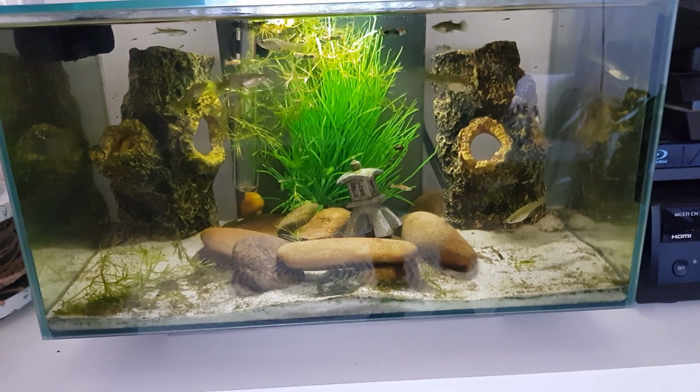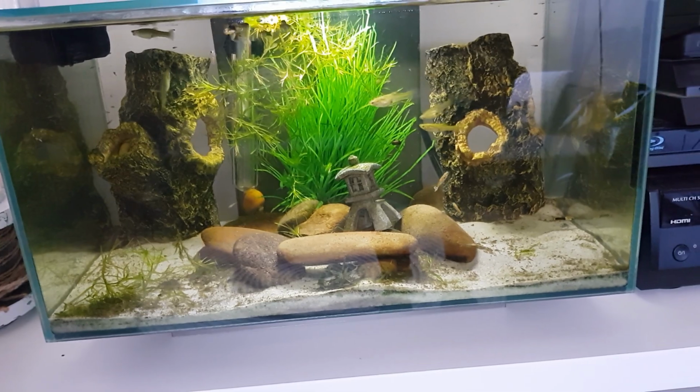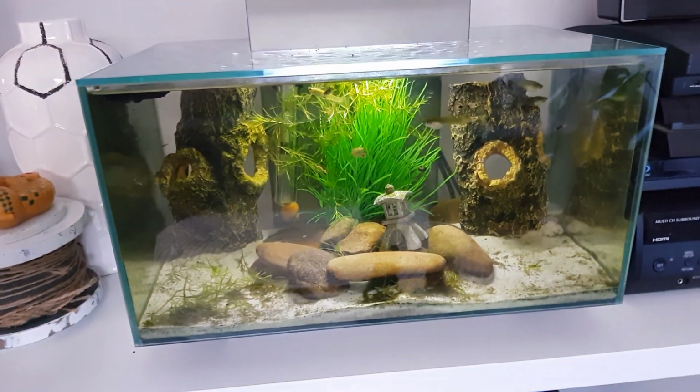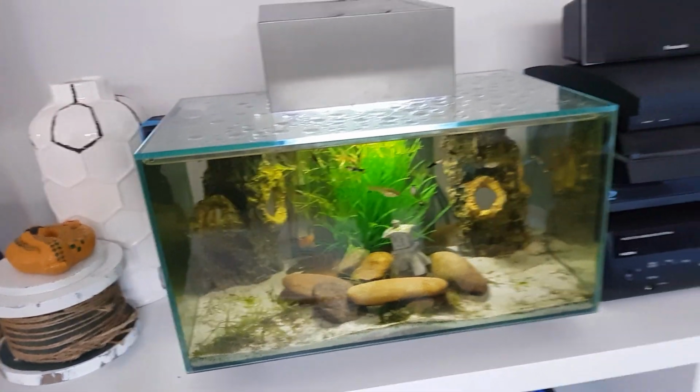So, I think the key will be an aqua soil and some easy to keep plants and some fertilizer and just more of a minimalist look.